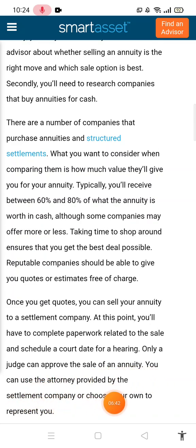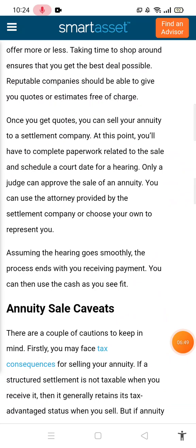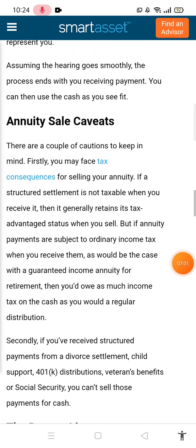You can use the attorney provided by the settlement company or choose your own to represent you. Assuming the hearing goes smoothly, the process ends with you receiving payment. You can then use the cash as you see fit.